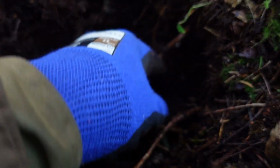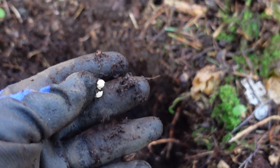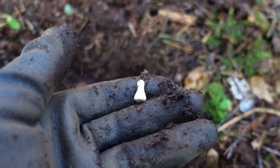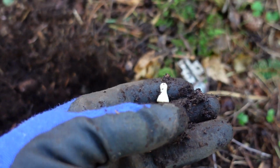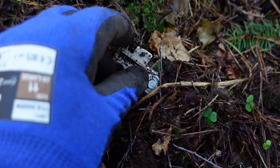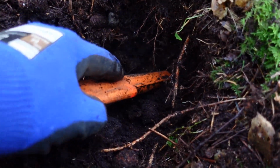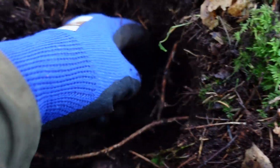There's something white. What is that? Oh, look at that. It's a chess piece. Are you kidding me? Oh my goodness. Do you see some more? Yeah, there are some more metal signals here. Oh wow.